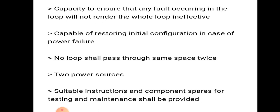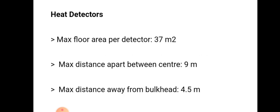No loop shall pass through the same space twice. So we have to ensure that no loop passes through the same space twice, and that they have two power sources. There should be suitable instructions, and component spares for testing and maintenance shall be provided.